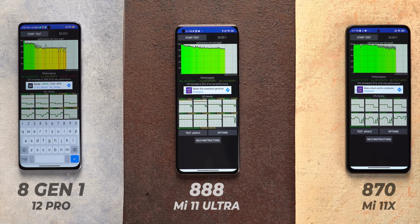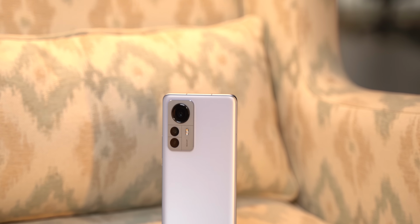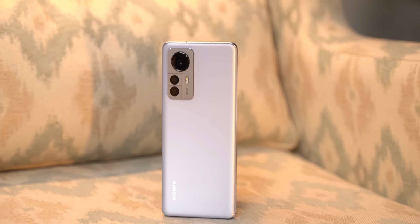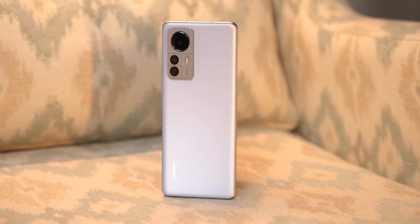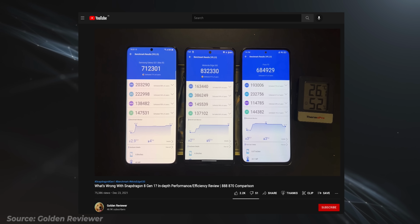Yeah, good job, Qualcomm. Look, I've done these tests a lot of times and it's clear that the 8 Gen 1's throttling issues are real. And if you're thinking, is this the 8 Gen 1 that is the problem or is it the Xiaomi 12 Pro? Well, it seems like the 8 Gen 1 is the problem because I've seen the same thing happen in the Moto Edge X30, which also has the 8 Gen 1.